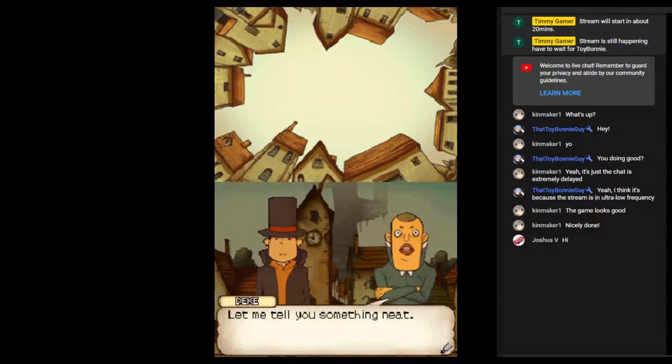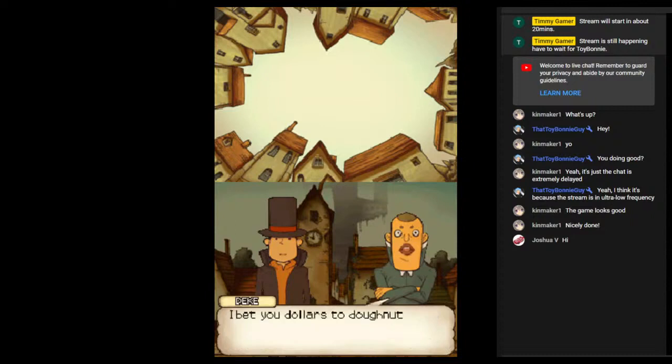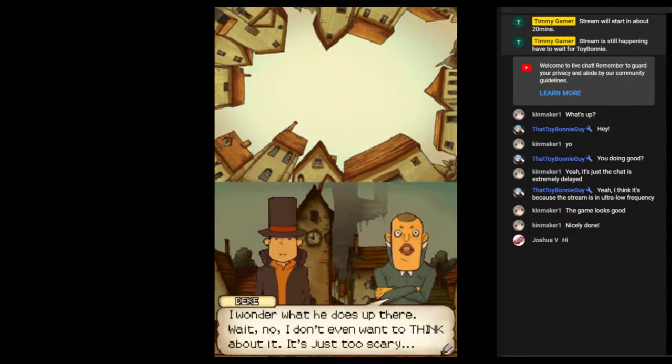Let me tell you something real neat. And by neat, I mean terrifying. The thing is that I've actually seen that old man with the big sack coming out of the tower up north. I bet you dollars of donuts that he's the one behind all these disappearances. I wonder what he does up there. Wait, no, on second thought, I don't even want to think about it. It's just too scary.